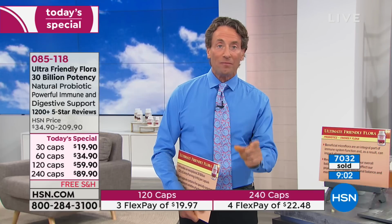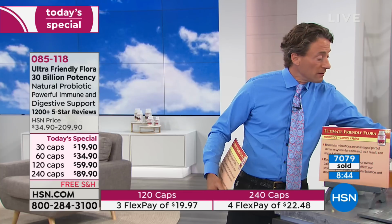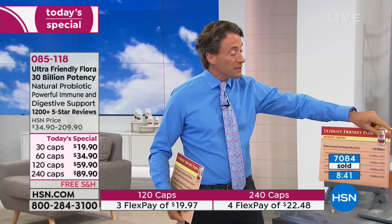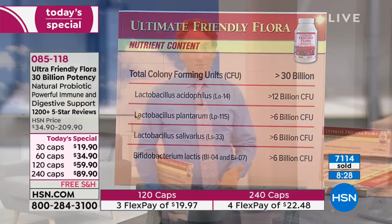What we're talking about right now is the fundamental fact that an integral part of our digestive system, which all we do in our modern life is disrupt, that integral part of our immune system has been disrupted, and the strains of friendly flora we're talking about here, I'll grab them right here. They're all familiar names, and they should be familiar names. Lactobacillus acidophilus, Lactobacillus plantarum, Lactobacillus salivarius, and then Bifidobacterium lactis. So these are familiar names because they've been with us forever.